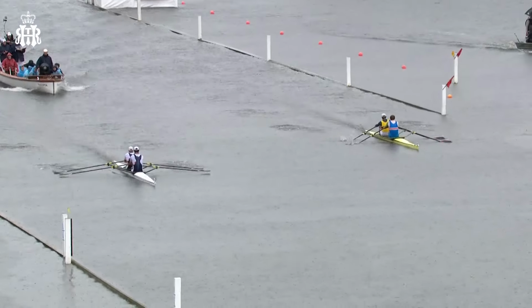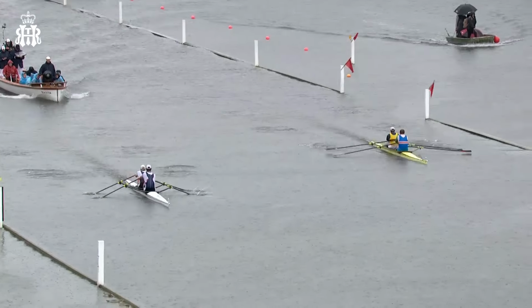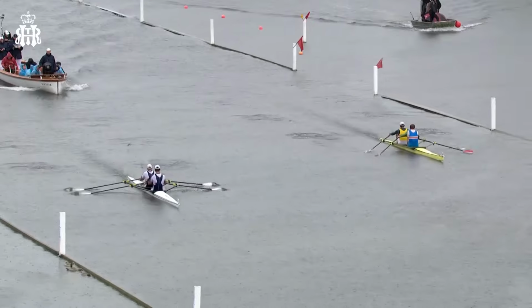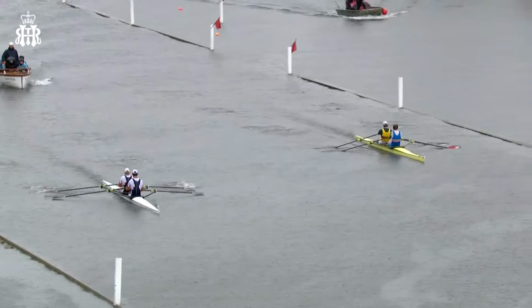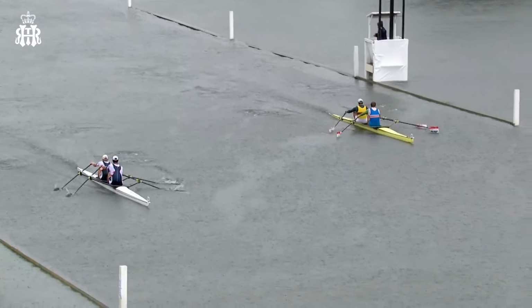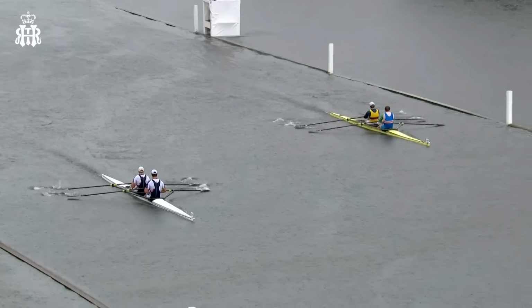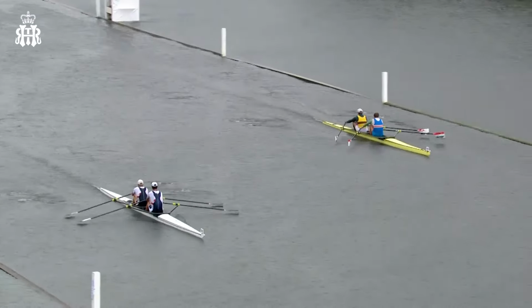And just looking at the potential marginal advantages. Cunningham and Fuller were on the water at 2:10 yesterday, winning their heat, and the Meijssen Van Bohemen boat on the water at midday yesterday. So they've had a couple of hours extra to recover, the Dutch. I know it's only a couple of hours, but it all helps.